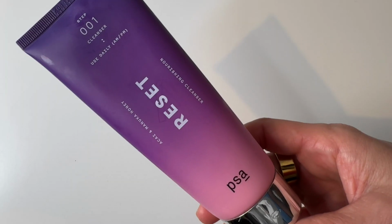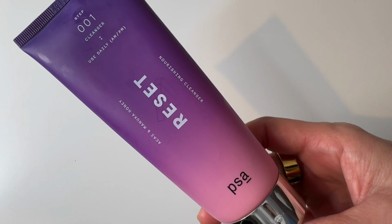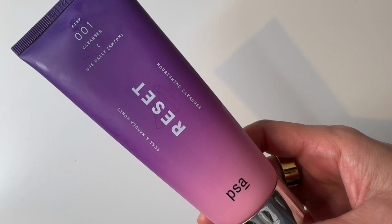And the last one in the cleanser category is by PSA. This is the Reset Cleanser. And if you haven't heard of PSA, I know you've heard of Allies of Skin because I talk about them all the time. This is their sister brand. It's their more affordable brand. And PSA stands for Purposeful Skincare by Allies.